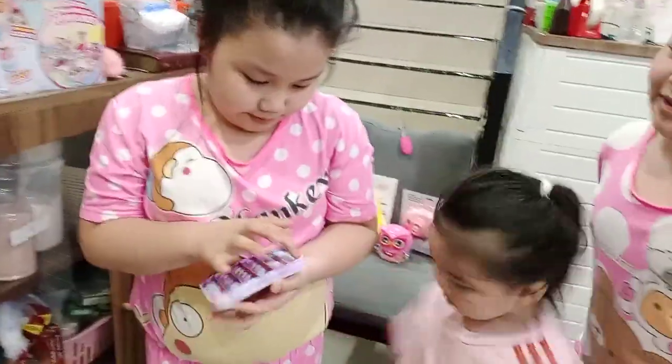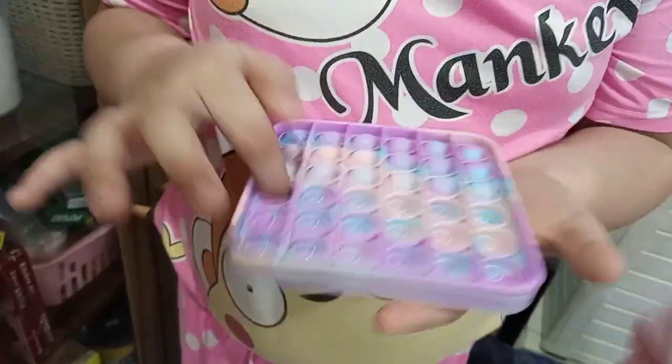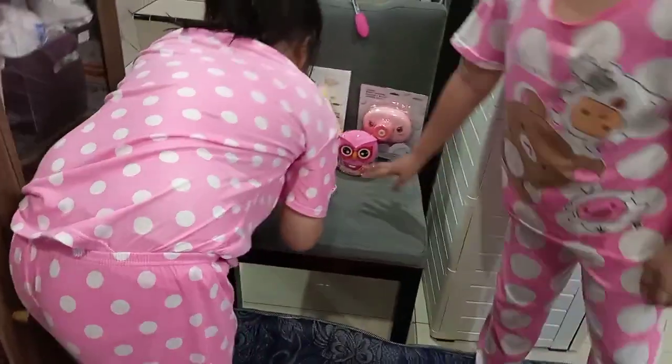Pop. You can't really hear it because we're very loud. Sounds fun. It's very fun. But Joy has to use her hand, and it's very loud when you put it on a table or steady ground. This one's very soft, so it's very hard. What's this? It's called a poppin'.